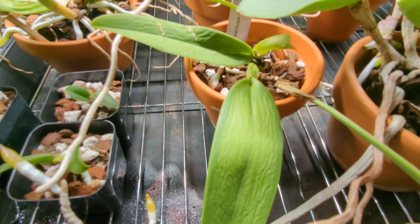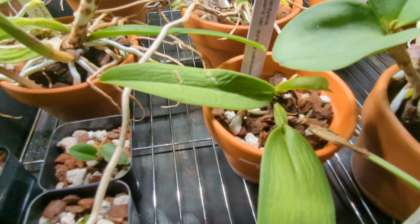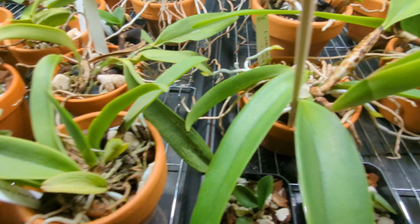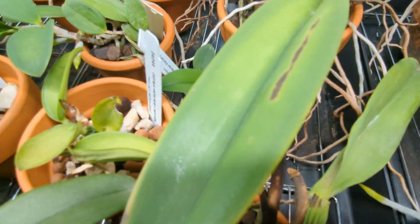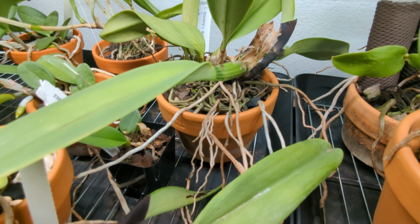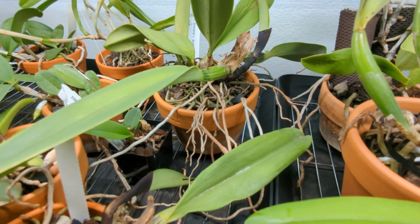This Hardiana kind of pooped out, which is really sad because it was really growing well and I really want a Hardiana. But pretty much the only casualties were my Dowianas, really. They're kind of just in stasis. This one got cold water damage. It definitely has a tiny bit of root rot, but it's okay. And this growth is stalled, but it's just slowly starting to pick that up.